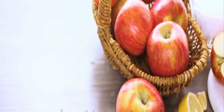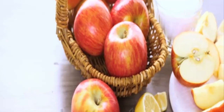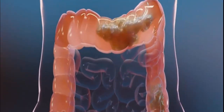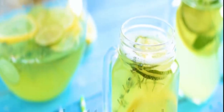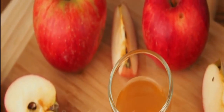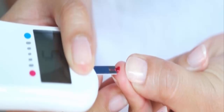Kickstart your day with a blend of apple cider vinegar and lemon juice, a drink known to detox the body, lower blood sugar, support weight loss efforts, and improve digestion. Add some fruit juice or spices for extra flavor. Start your day right with this apple cider vinegar and lemon juice drink. This recipe can help boost your health, including lowering your blood sugar, aiding in weight loss, and improving your digestion.